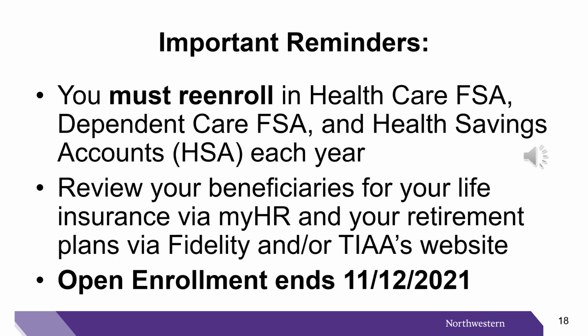We would like to remind you that you must re-enroll in the Healthcare FSA, Limited Use FSA, Dependent Care FSA, and HSA accounts every year at open enrollment. This is because our plans do not automatically roll over year to year, and we do not know what your out-of-pocket expense needs are year to year.